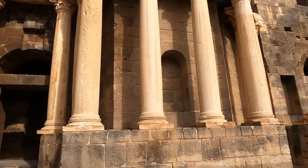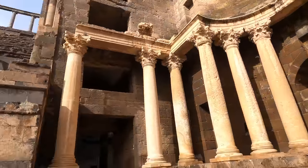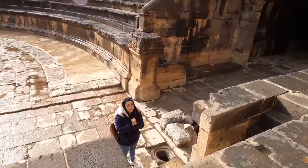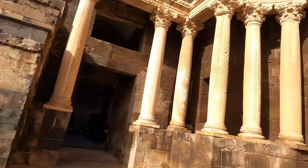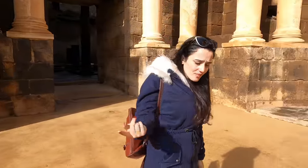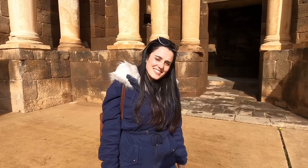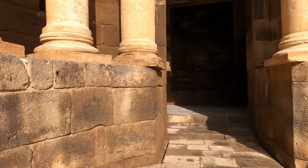Look at these columns, it's insane. Is this reconstructed or is it real? Which one? The white stones. No, it's real. So it's not reconstructed. Just because this place stayed under the ground, that's why it's well kept. And also because they built the castle around it, so from the wind and flooding and whatever, it's fine. Is it gonna get dark there or can we just walk around?